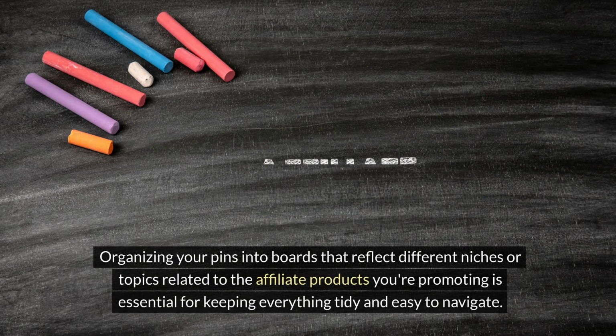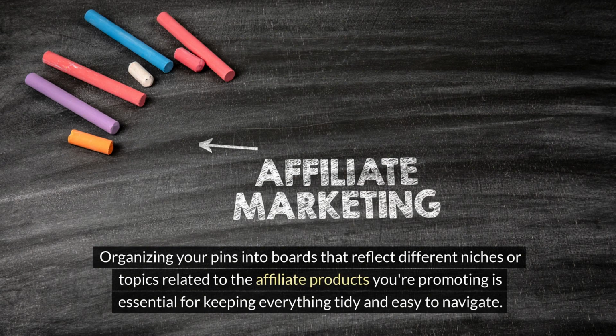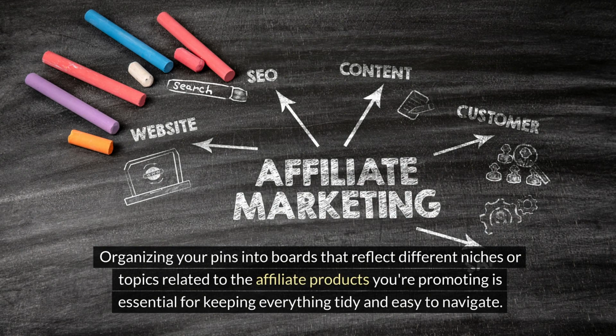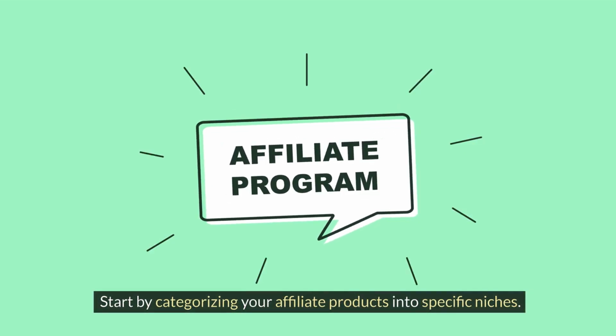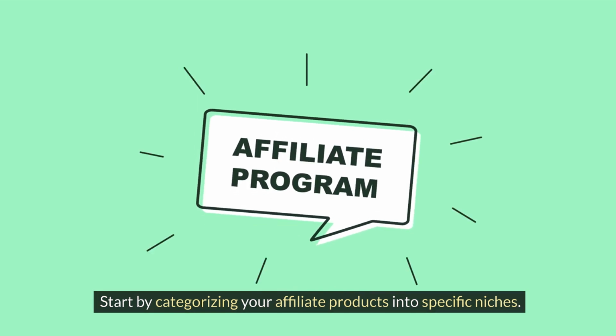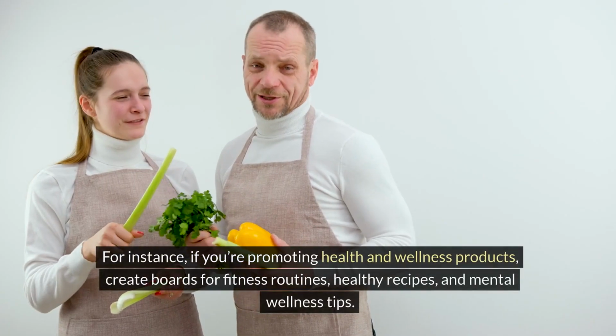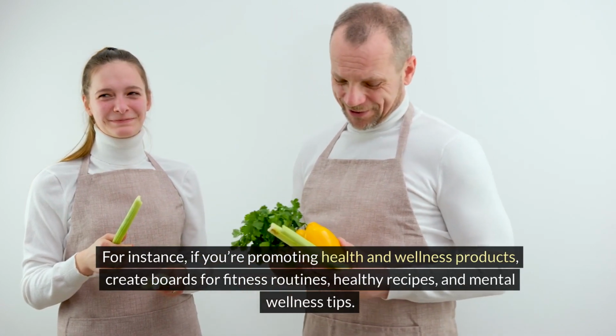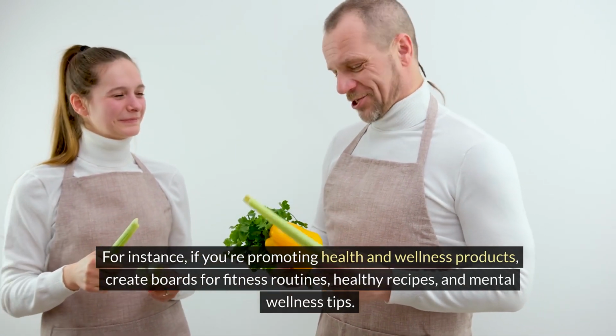Organizing your pins into boards that reflect different niches or topics related to the affiliate products you're promoting is essential for keeping everything tidy and easy to navigate. Start by categorizing your affiliate products into specific niches. For instance, if you're promoting health and wellness products, create boards for fitness routines, healthy recipes, and mental wellness tips.